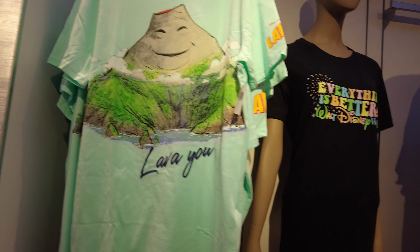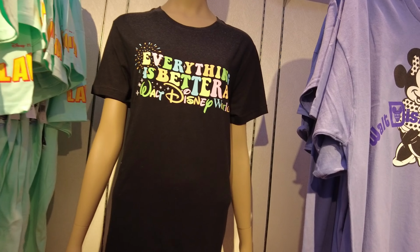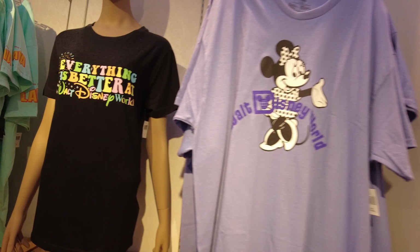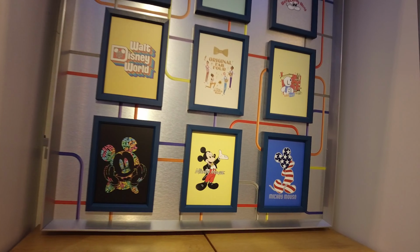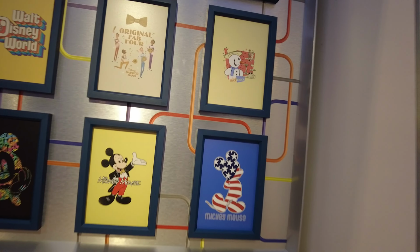But the snacks didn't really fill us up after traveling, so we headed downstairs to the Contempo Cafe to get something to eat. But we took a detour through the store, and we had a look around before we headed over to the cafe.